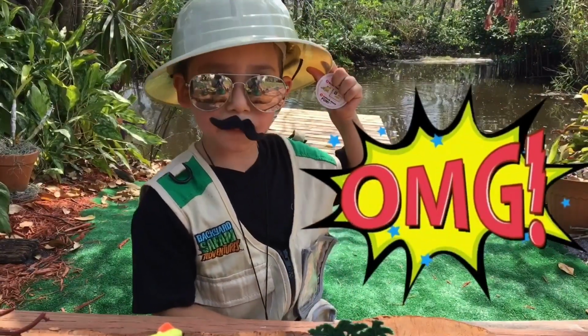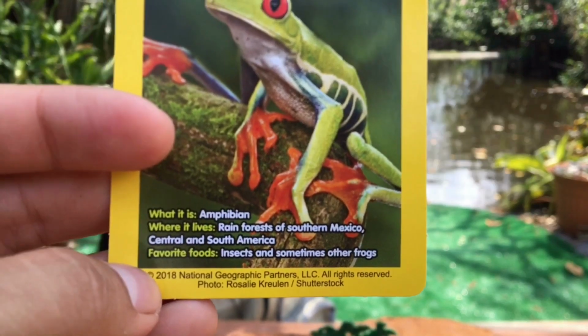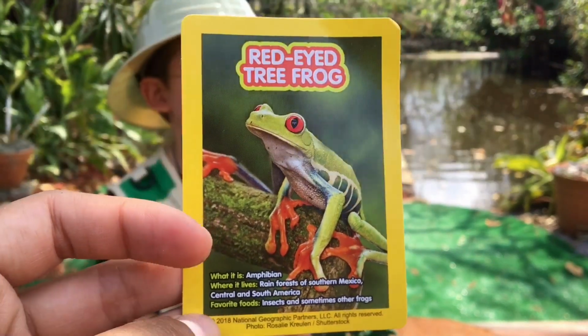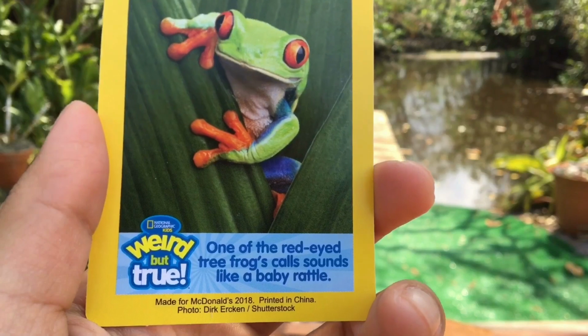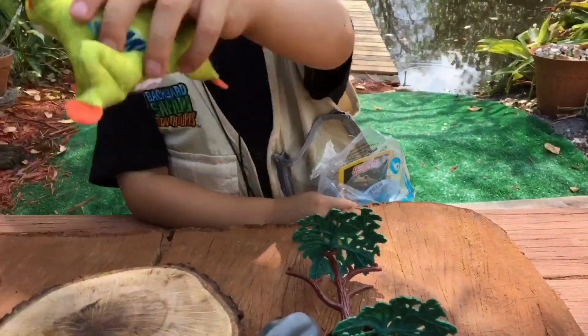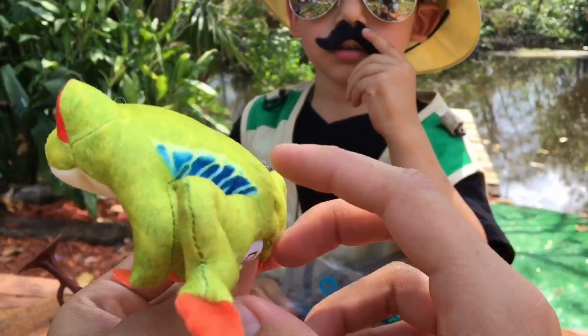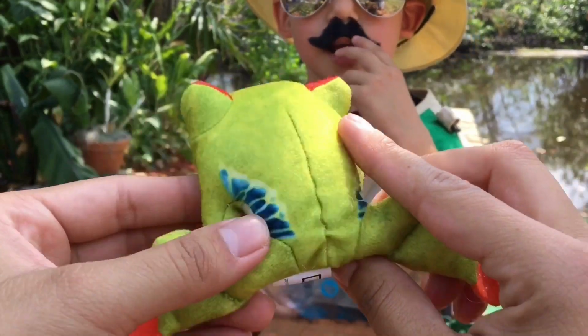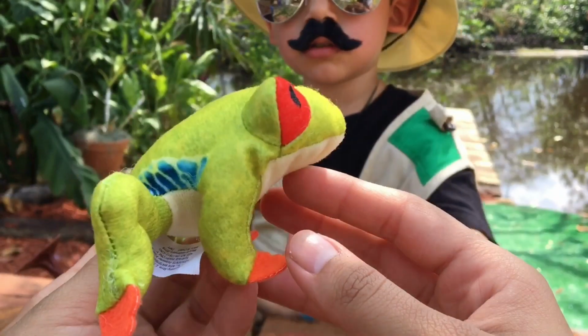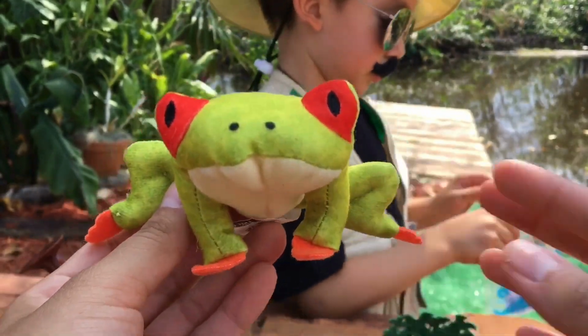A fish just jumped. They eat insects and sometimes other frogs. Weird but true. One of the red-eyed tree frog's calls sounds like a baby rattle. It has blue on the sides. And red. Oh, my favorite color, green.